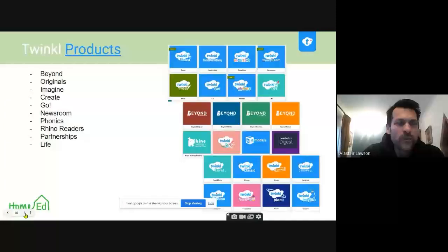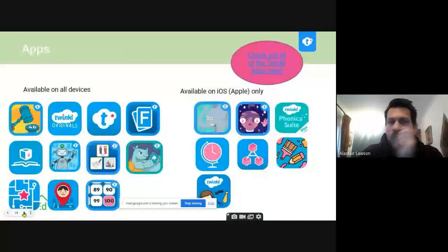So we also have a range of apps that complement what we do on the main site. They obviously work on your tablets and your phones too. Again, it's one to explore, but there are several of the apps that work on any device, and there are some that, because of the technology they employ, work only on Apple devices.